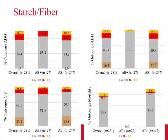So we move on to starch and fiber. This one by far had the most negative outcomes. 8.9% of the 281 studies reported a positive outcome for growth, while 15% reported a negative outcome, or a reduction in growth. When there's antibiotic in the diet, what we see is there are no studies that reported an improvement in growth. So that resistant starch or that dietary fiber is probably not being allowed to do what it's supposed to do to improve that growth when there's antibiotic in the diet. And we still see about 15% of those studies reporting a decrease in performance.